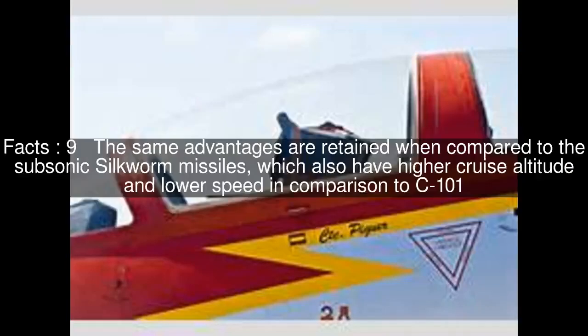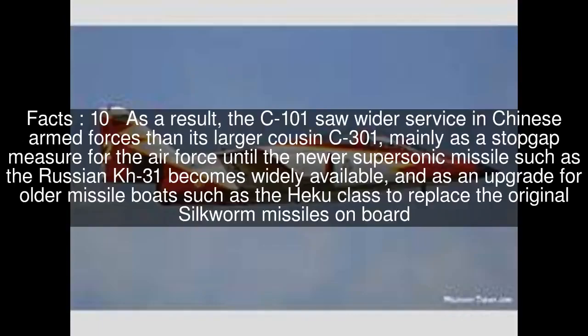The same advantages are retained when compared to the subsonic Silkworm missiles, which also have higher cruise altitude and lower speed in comparison to C-101. As a result, the C-101 saw wider service in Chinese armed forces than its larger cousin C-301, mainly as a stopgap measure for the Air Force until the newer supersonic missile such as the Russian Kh-31 becomes widely available, and as an upgrade for older missile boats such as the Hiku class to replace the original Silkworm missiles on board.